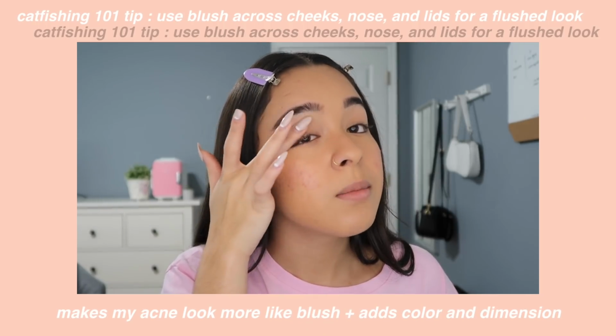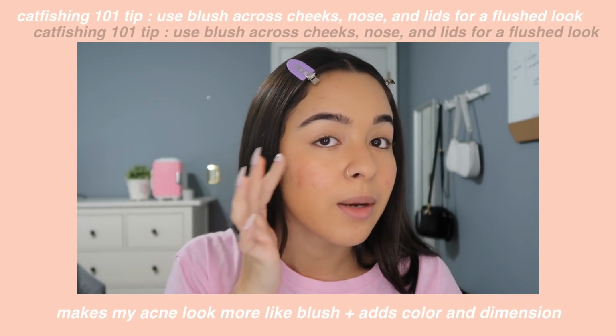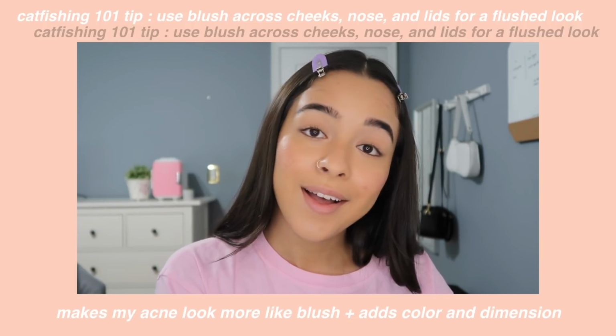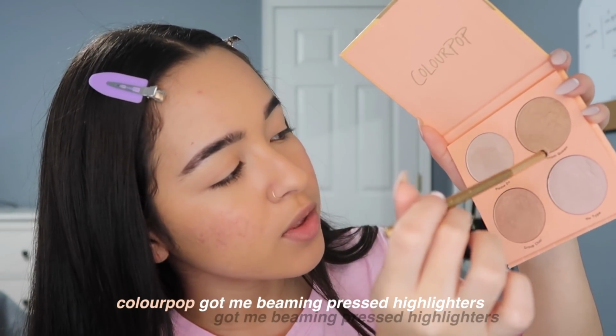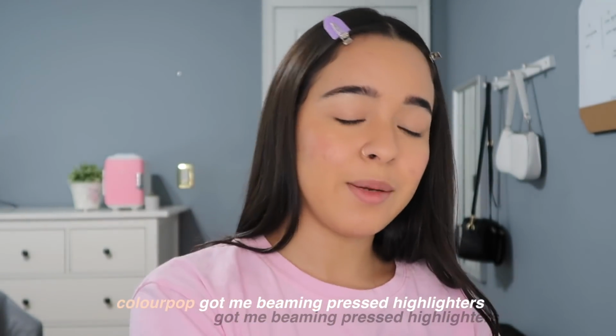I'm just putting some of the leftover product on my eyelids. I feel like you can't see it too much on camera, but in real life we're peachy, so I'm not gonna do any more or I'm gonna look crazy, but I like it. Okay, so I'm mixing Please Do, No Type, and Prom Queen together and using that as my highlight because I couldn't pick.